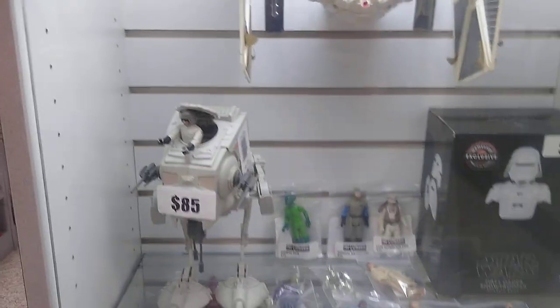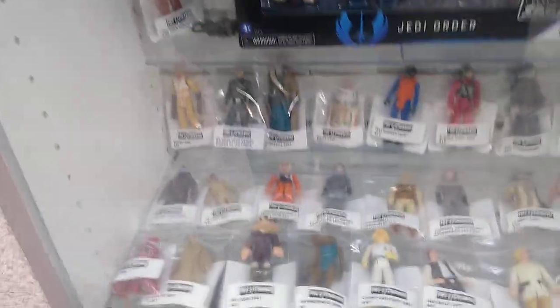Got some older Star Wars stuff. Oh, here's some vintage Kenner. I have this, but it's missing the hatch to it. I have that exact TIE fighter, but different. Look at all that. So much Kenner. You don't see this stuff around anymore. Wow.